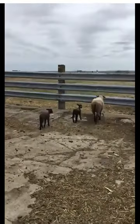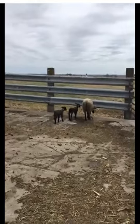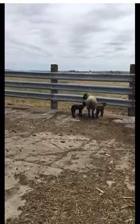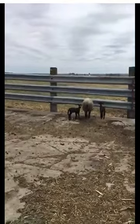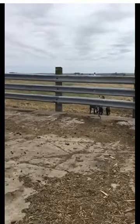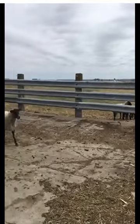What is docking good for? So if you look at the mom, she doesn't have a tail, and the babies do. The reason we do that is because the tail will get poop under it, and it'll attract flies, and it can just make the mother sick.